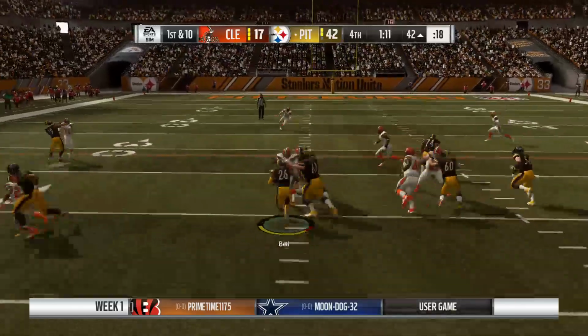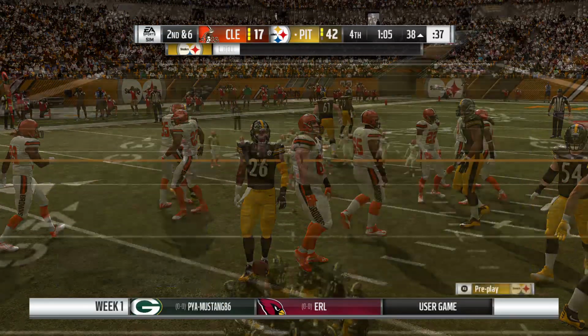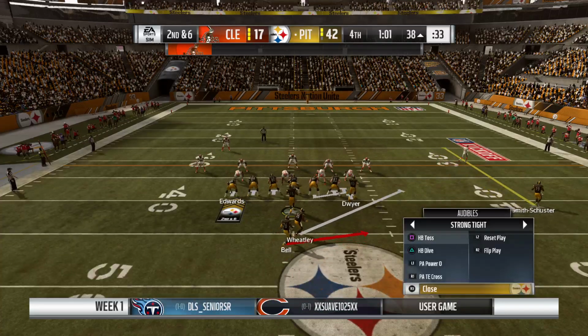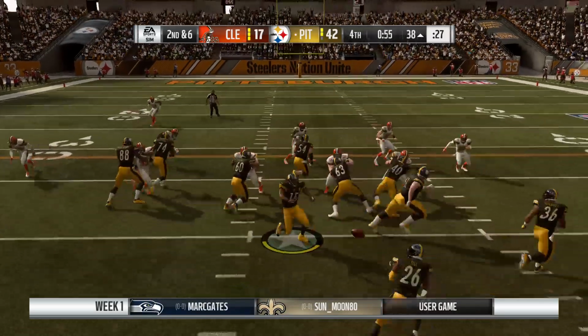Now a first down carry by Bell. And he's going to fight his way forward here for a modest gain. It's a pickup of 4, and it'll bring up second down. I call that play a success. A nice inside run sets up a very manageable second down. A very solid gain on that play.